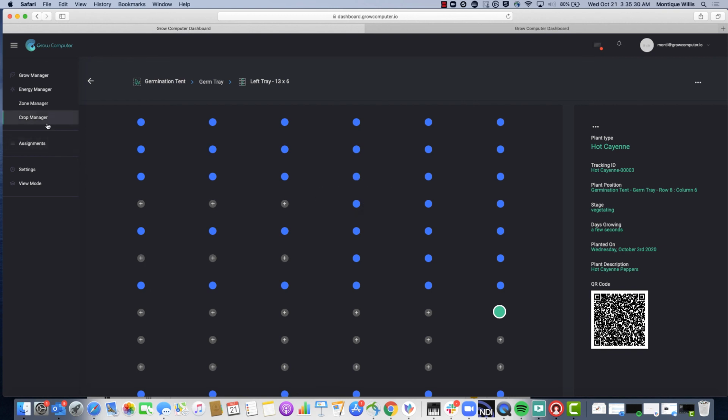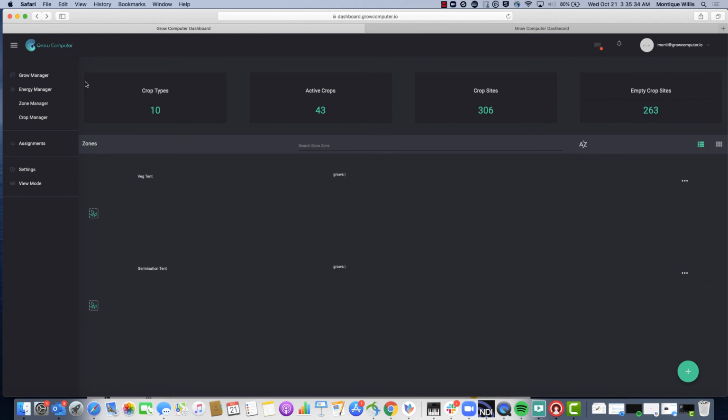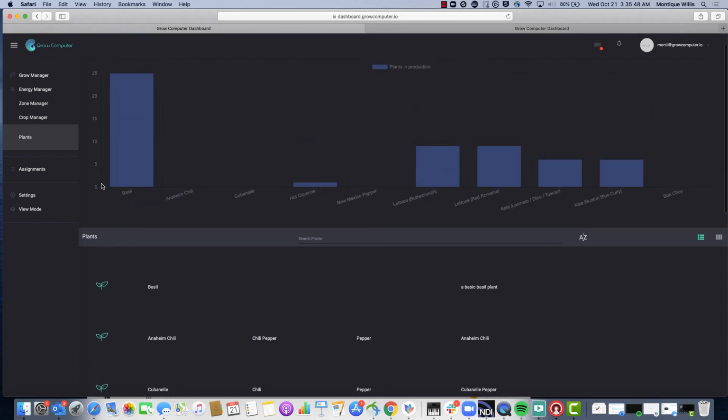So this is what we're really, really excited about. We're going to add lots more features to this, and it's coming soon. We're doing calculations across your system, keeping track of empty crop sites, and also keeping track of the different plant types you have, and how many of the same plant type you have. So many calculations and analysis going on.